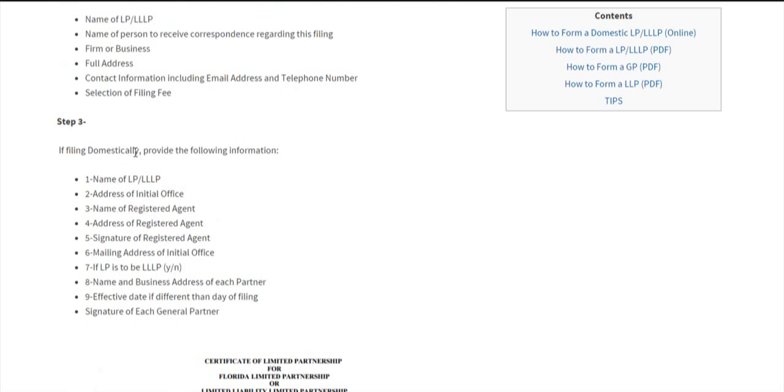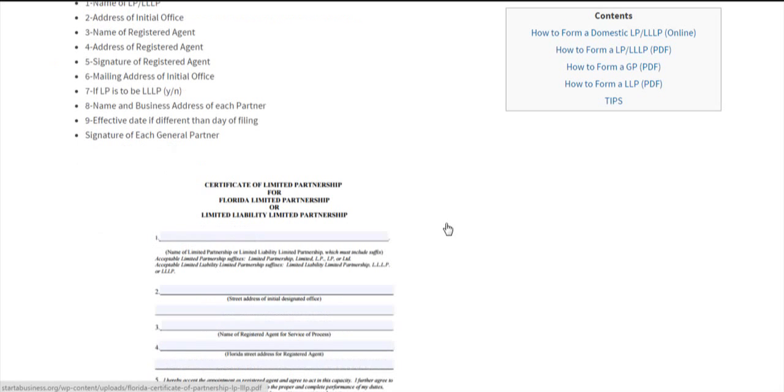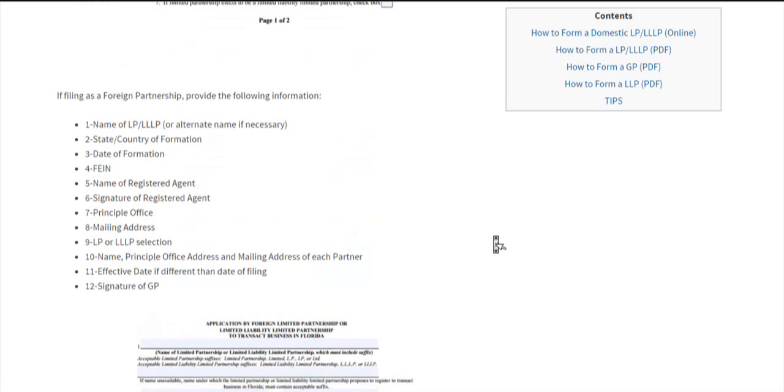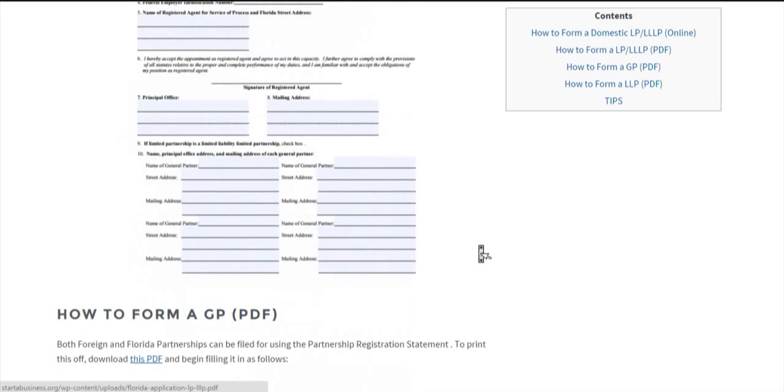If you're filing domestically, the first page of the actual certificate will require all of this information. I'll have you read that yourself. If you click on this, it'll bring you to the PDF form as well. If you're filing for a foreign partnership, all this information will be required. It's a little bit more than the domestic, but it's pretty straightforward.